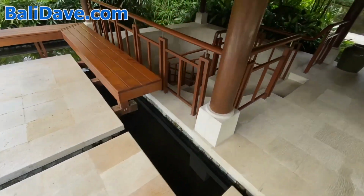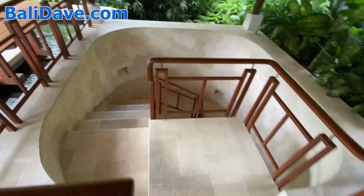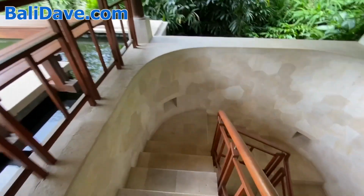So you enter from the main path and then come down this spiral staircase. You can hear the fountain in the center of the staircase.